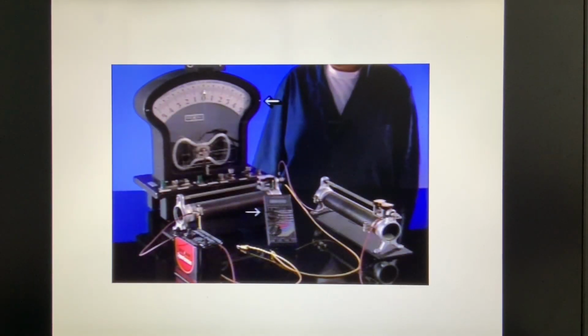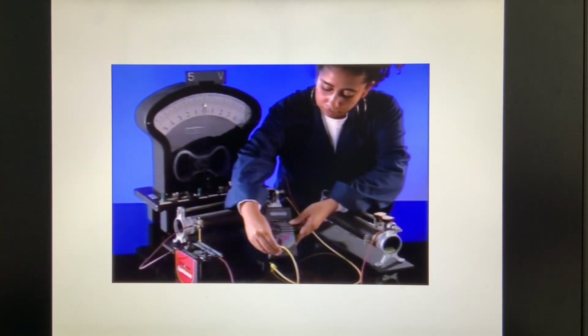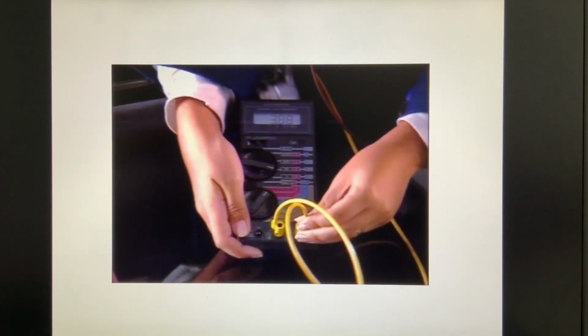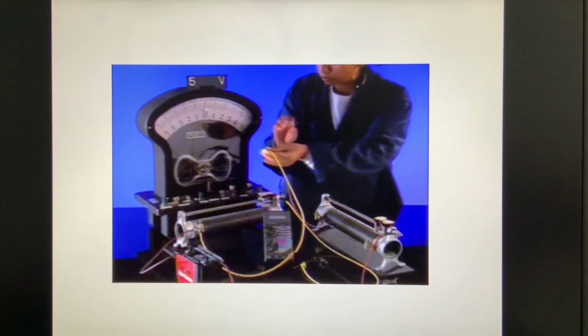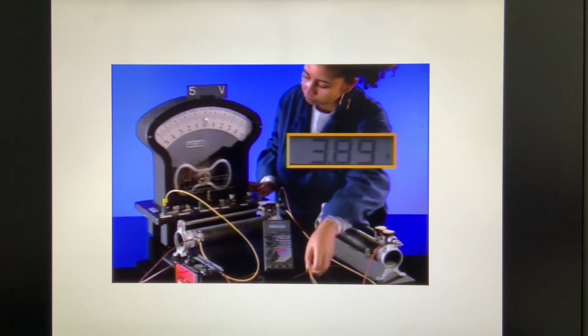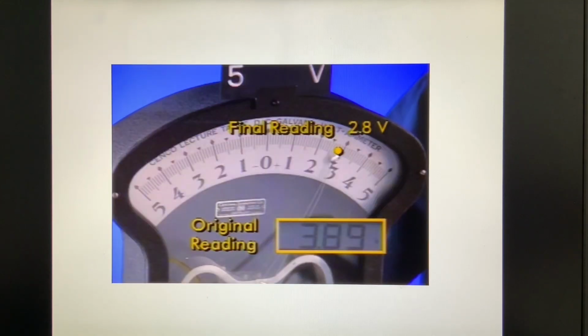We'll use these 2 voltmeters to demonstrate what happens when a voltmeter of low resistance is used to measure voltage on a high resistance circuit. These 2 potentiometers are hooked in series with a battery, and the voltage across one of them is measured with this electronic voltmeter, which has a very high resistance. When this voltmeter with a lower resistance is hooked up to measure the same voltage, it reduces the voltage it is supposed to be measuring.